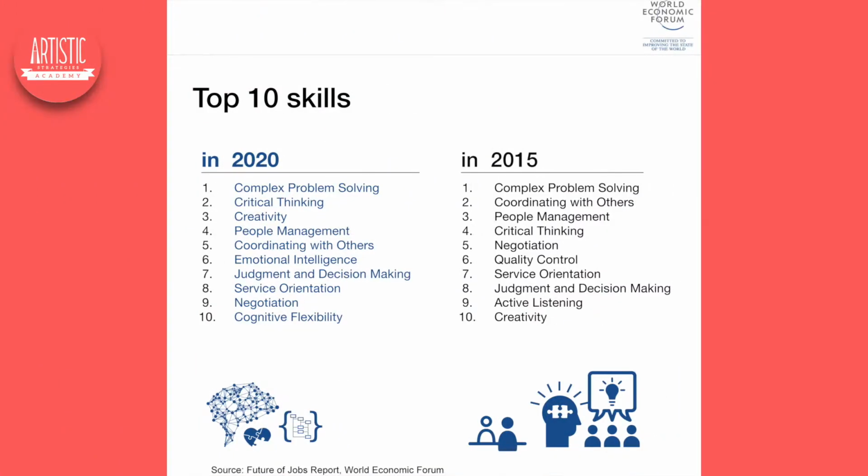Now, if you look at this table provided by the World Economic Forum, there are a couple of differences between the top skills needed in the year 2015 and the top skills needed in the year 2020. Creativity is now in the top 3 skills that are needed in the year 2020. Other than that, you have complex problem solving as well as critical thinking, which are the top 2, and there is also the addition of emotional intelligence, which we will talk about a bit later on.